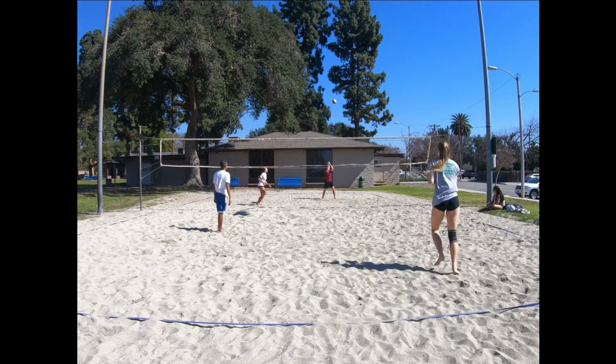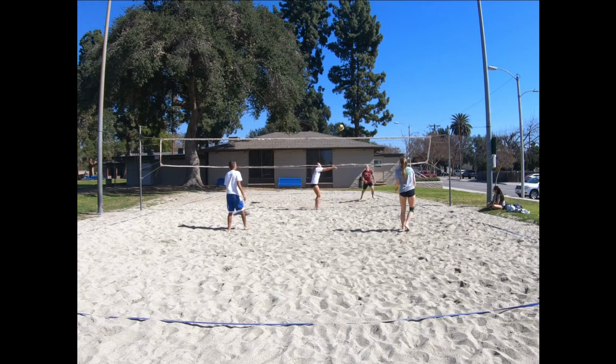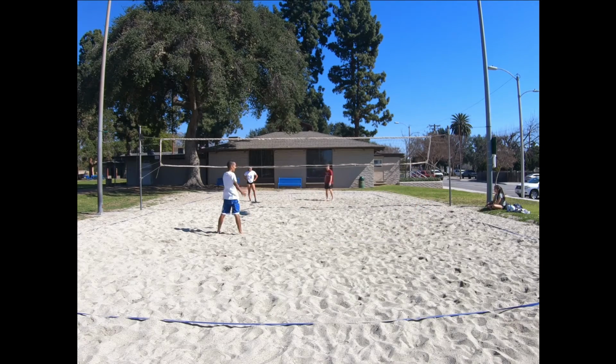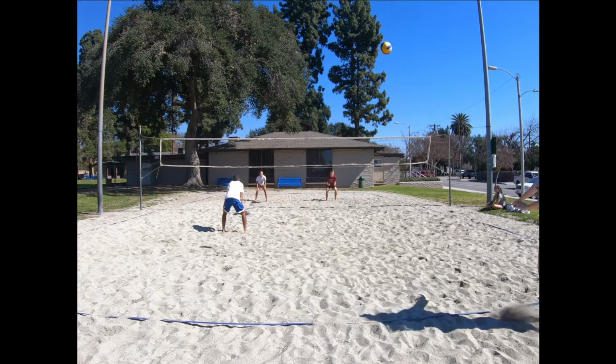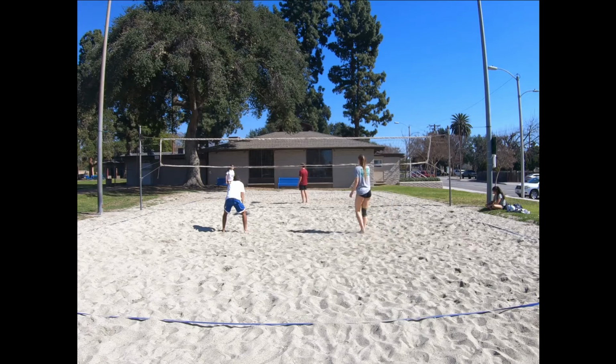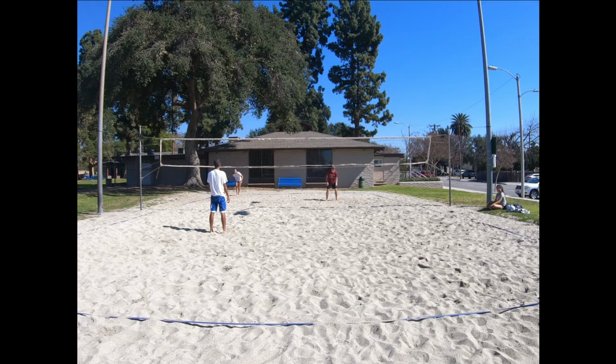Float serve at Josh, received nicely by Josh. Gets up an approach, swings just out. 17 serving 16, Riley back to serve again. Riley with a deep float. Oh, area one, ace serve by Riley, 18 serving 16. 18-16, Riley back to serve once again.